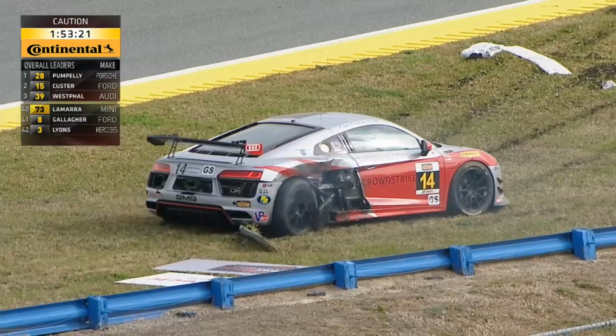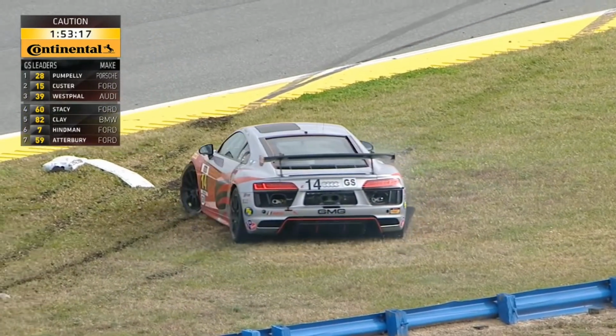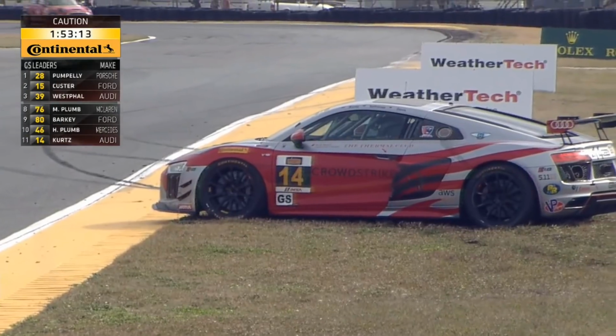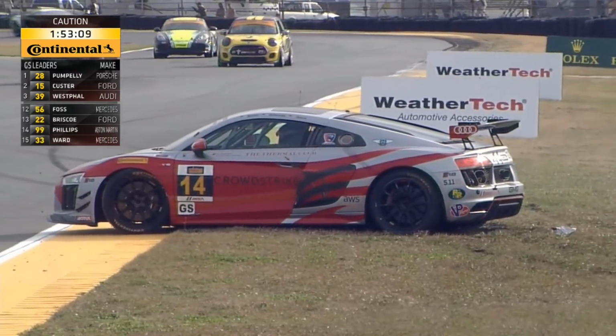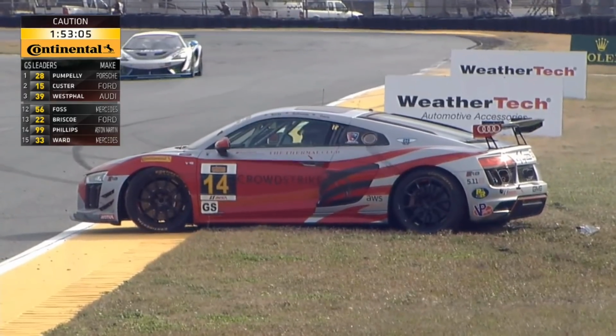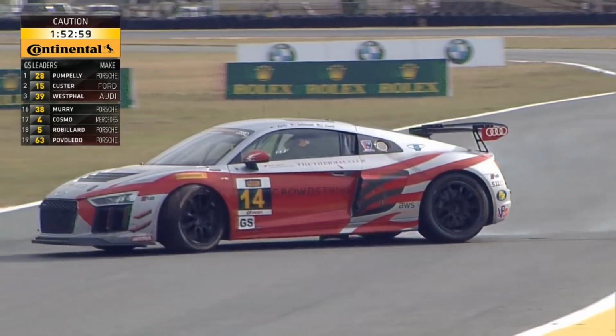Yes, it is. I don't mean to laugh purely at Jeremy's shortage of words, but I think you've summed it up very nicely there. The rear right wheel on that 14 car for George Kurtz isn't facing in the right direction, and it steered him off the track to driver's left and very nearly into the tyre barrier for a second time. He's doing a tremendous job to try and get the car back on the track.